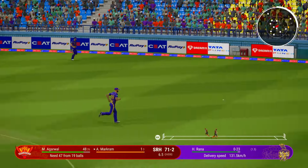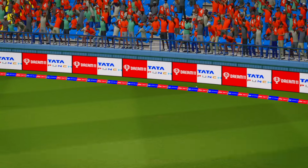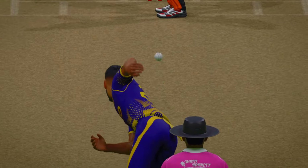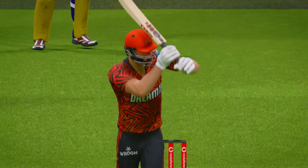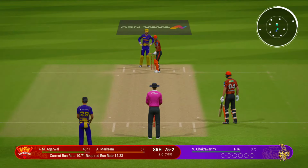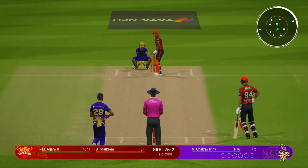Nice shot, just a flick off the pads. Caress that nicely through the gap to the boundary. Over, the Sunrisers are 75 for two. Can he come back with a dot ball?